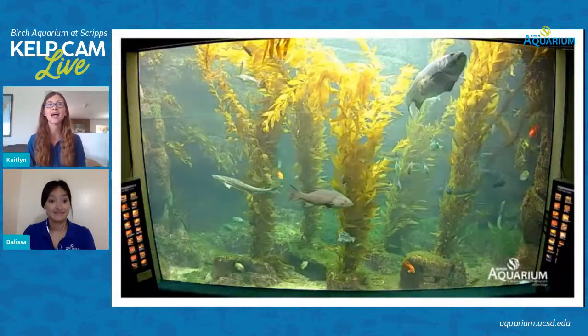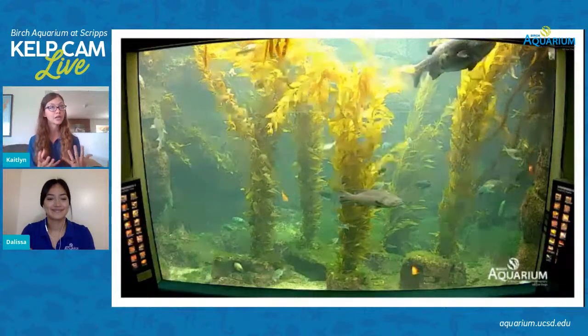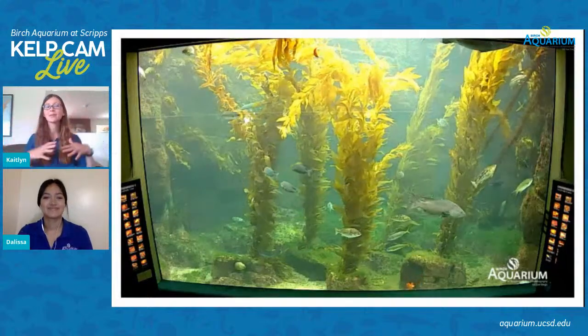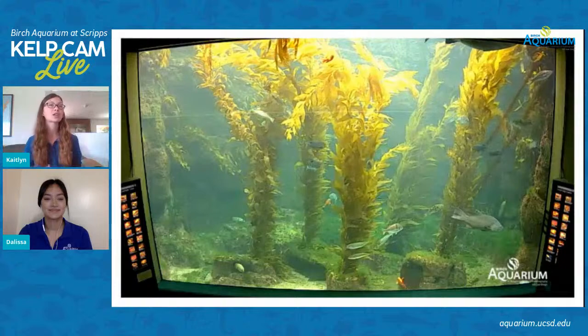It's our sheep's head. So they are a black and orange fish. The males will have a big hump on their heads. The females will kind of look smoother and maybe more of the orangish pink color. And then the males will have like a little white belly.